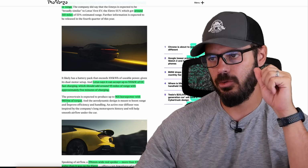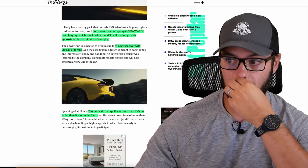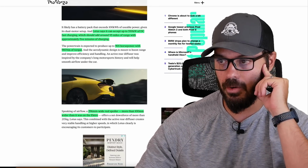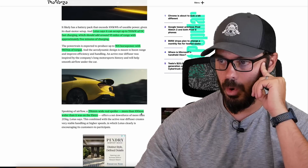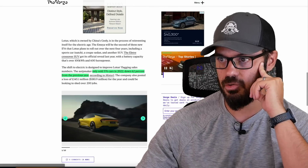You have 905 horsepower, 985 newton meters of torque, a 296 millimeter wide rear spoiler. You can see that up here. I think this looks good. I think the active aero in this car is phenomenal. It looks really cool when you see it in action. It is more than 100 millimeters wider than the one you have on the Elettra.